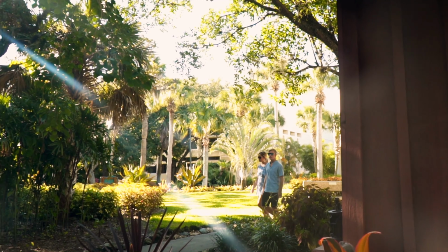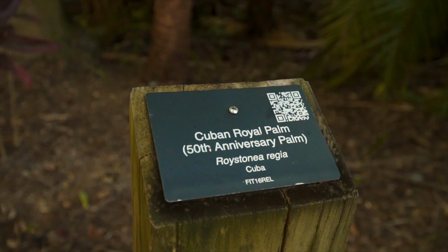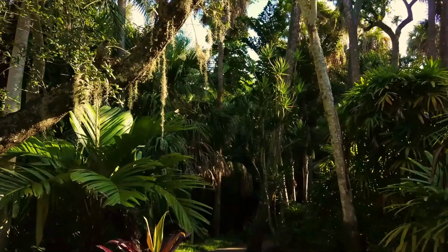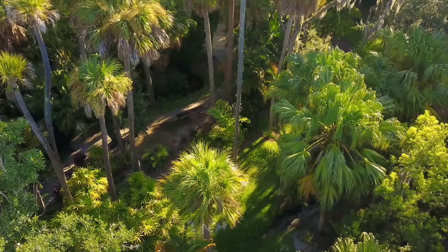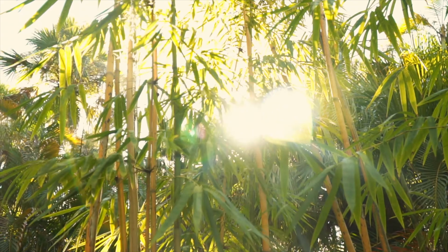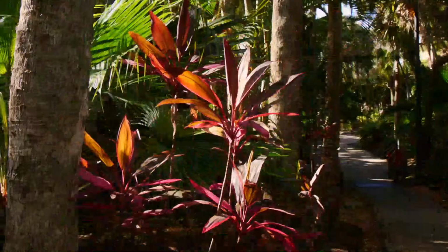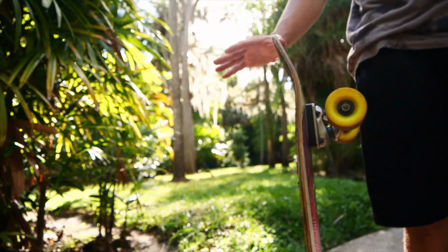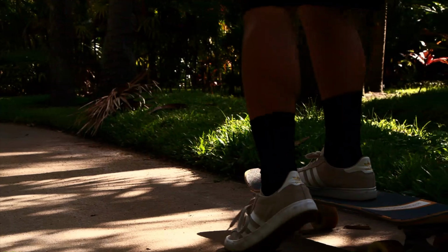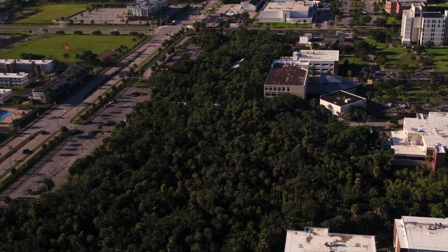With winding trails and tunnels beneath the palms, Florida Tech's public garden has become one of the most unique campus botanical gardens of its kind in the continental United States. This has made the gardens a standout spot for photographers, nature lovers, and anyone looking for a refreshing breath of nature off the beaten path. From sandy uplands of pines and palmettos to a lush hammock of hardwoods, the garden is a picturesque natural retreat worthy of a visit on your next trip to the Space Coast.